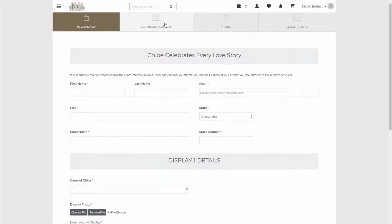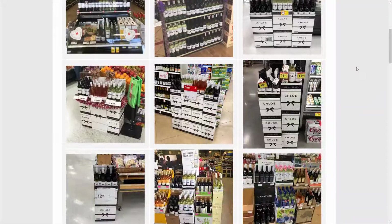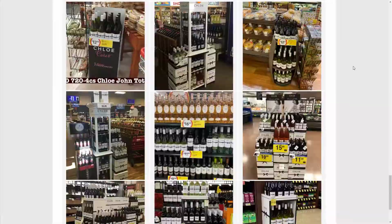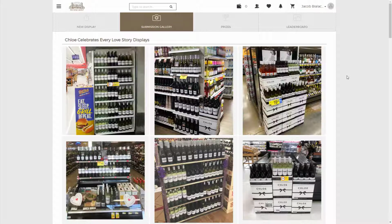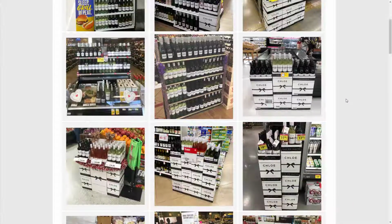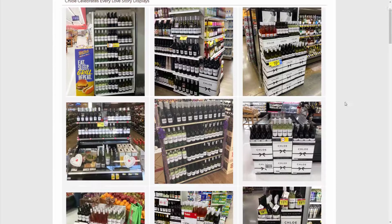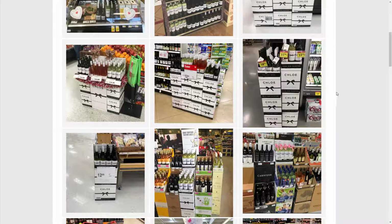And then up here, there are some other things that you can take a look at. So submission gallery. If you click that, these are all of the submitted displays for this program. So as you can see, there is a big page of them so far. This is also another helpful tool because you can see what other distributors are doing around different markets and how they're making their displays look if you're unsure of how you want to make yours look. There are chain accounts on here too, like this one's from a Target and this one's from a Kroger. So you can see what the different chains are doing as well.